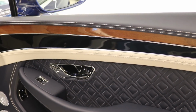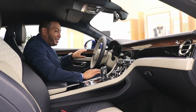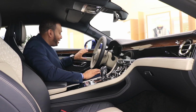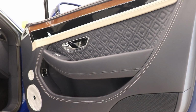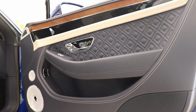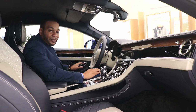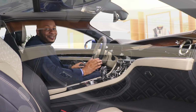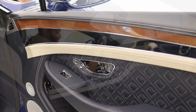Coming over to the door panels, they're finished with imperial blue hides and contrast linen stitching. Then you have the dual veneers again, which I love, the liquid amber, divided by a nice chrome strip, and then you have your piano black. Further down, you have that diamond and diamond stitching we just talked about. And again, the door handle is finished in chrome as well, with a nice knurling feel on the interior portion of the door handle, which feels great to the touch.